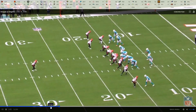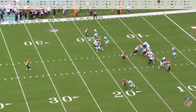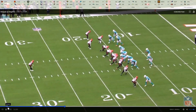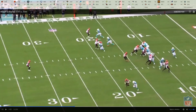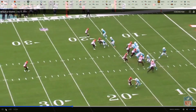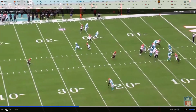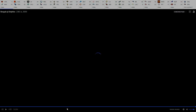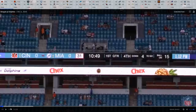If Tua would have taken... what was the pressure looking like there? Yeah. If he would have taken another second, and actually he looks that way, he might have just been looking the guy off. But if you look here, he's going to get open pretty massively. Now, granted, this safety is here, and he doesn't move until Tua throws this ball, so there is that. The safety probably would have been able to make that play. Not too mad at Tua there.